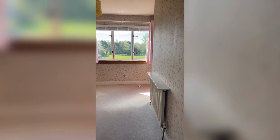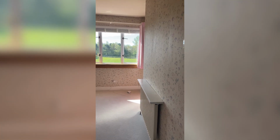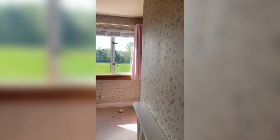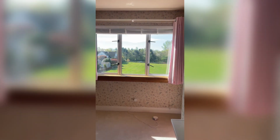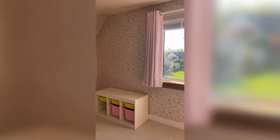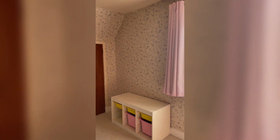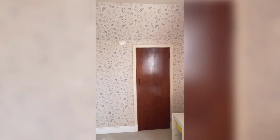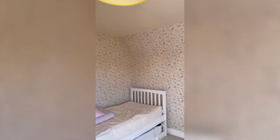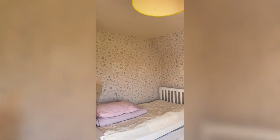So here is a little tour of what Lottie's room currently looks like. I actually quite like this wallpaper, it's very cottagecore, but this room definitely needs some modernisation and a little Rachel magic. Whenever I design rooms, I always try and highlight the character in the space and make a feature of it. 70s houses like ours don't come with much character, so you really need to make the most of what you get.